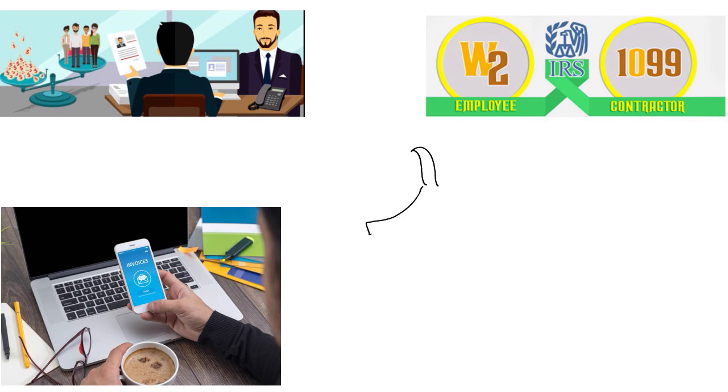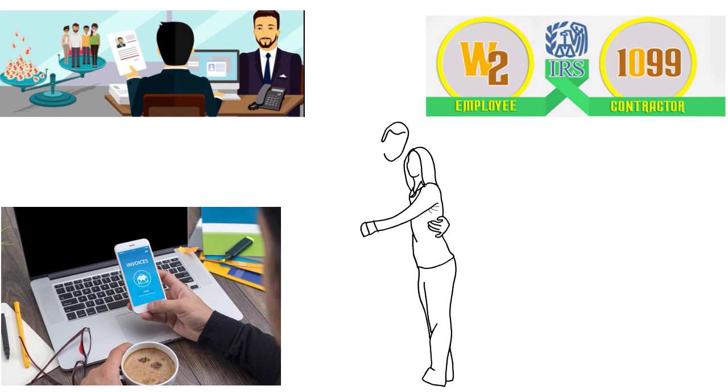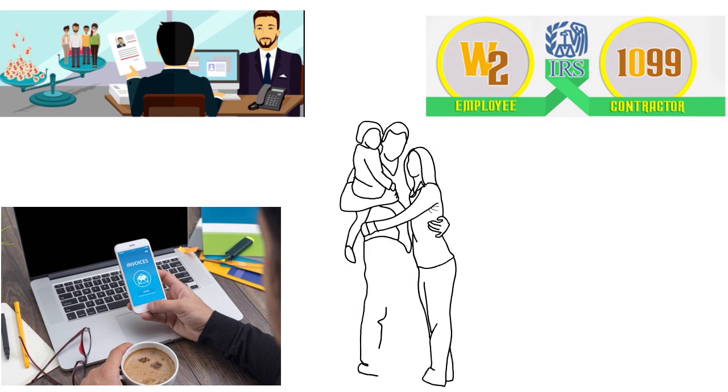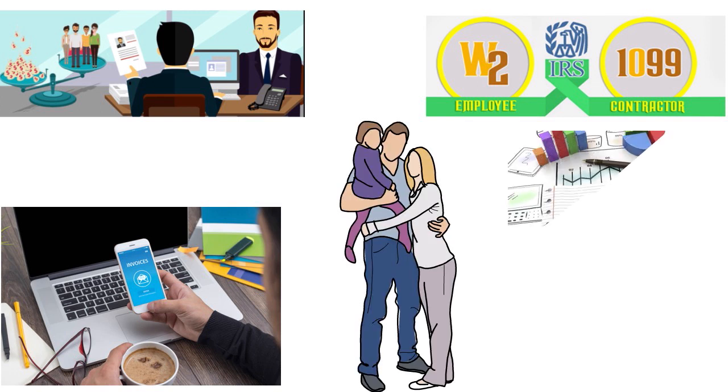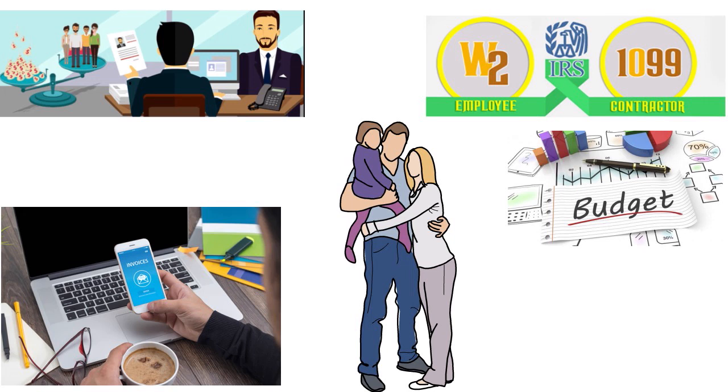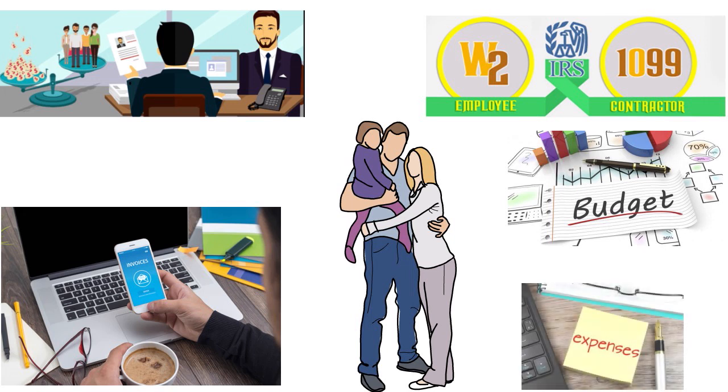What is your family situation? This is really important also. Are you single? Are you married? Do you have kids? Because all those will have an impact on your budget and your financial responsibility. In other words, what are your expenses?